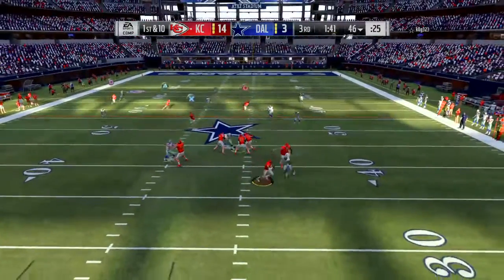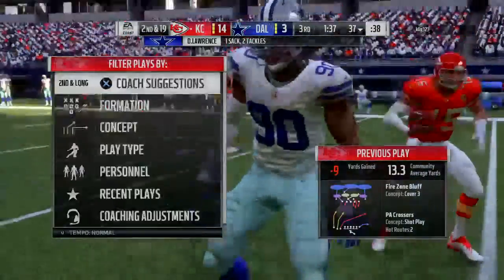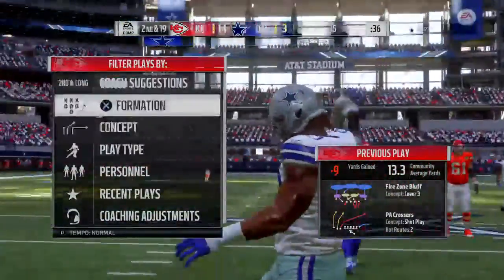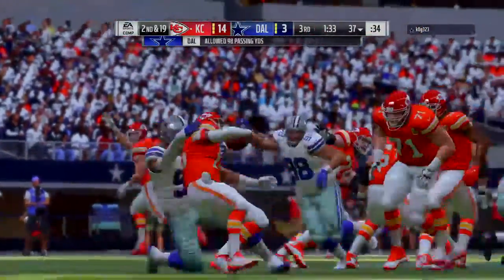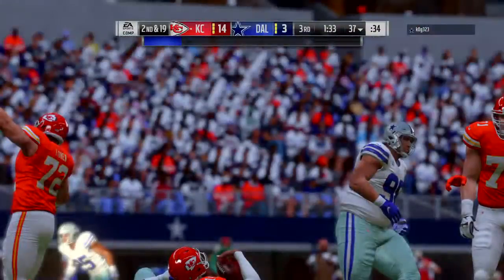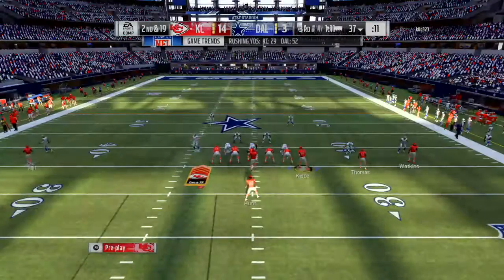On 1st down, Mahomes. And the Cowboys pressure gets there this time for the sack. DeMarcus Lawrence. He's the one that got to him. He takes him down for a loss of 9. After the sack, it's 2nd and 19, and the road gets a bit tougher from here.